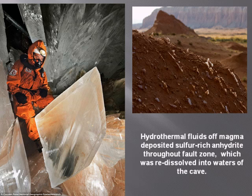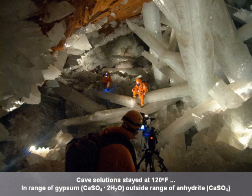Hydrothermal fluids come off the magma. Now, they deposit sulfur-rich anhydrite in the fault zones, and the water redissolves those and makes the hydrated form. So let's show you the next slide. We're almost to the end.